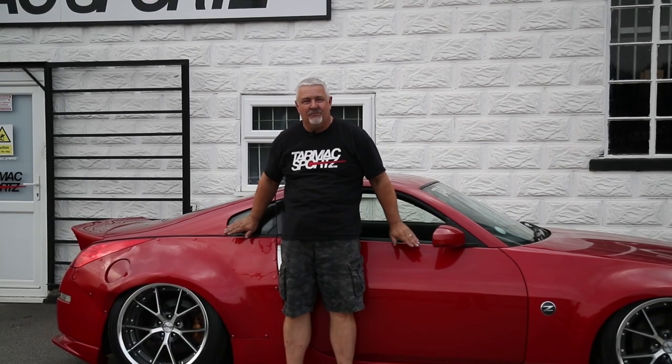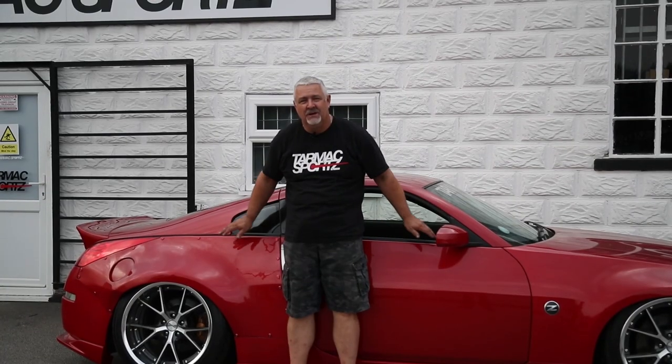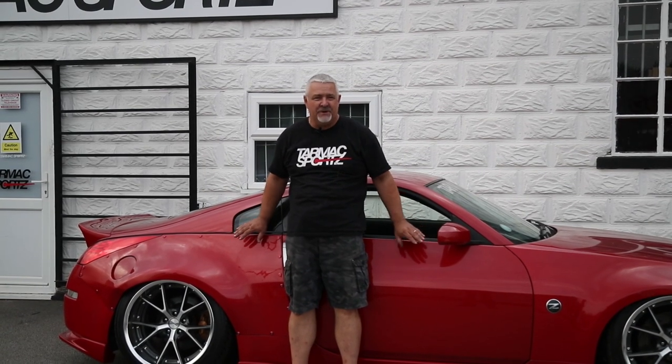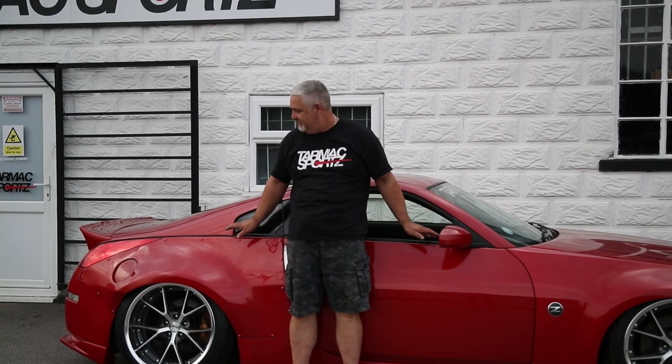Car's back, really happy with it. Paintwork's beautiful, colour's beautiful. Shame that the sun's just popped in, but there's a lot of gold fleck in it. Really does come alive. We spent a bit of time putting bits back on.